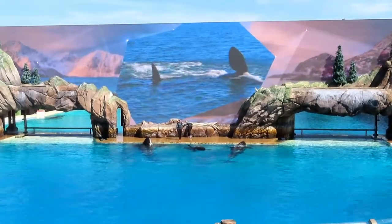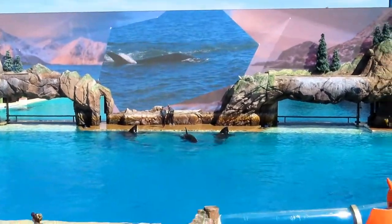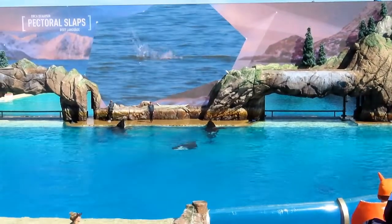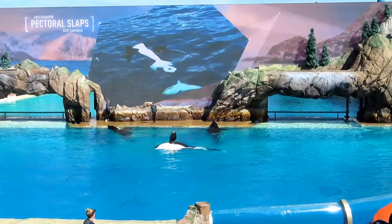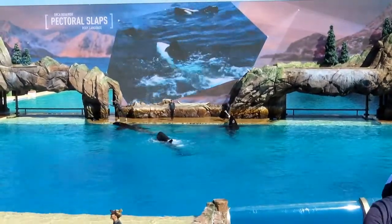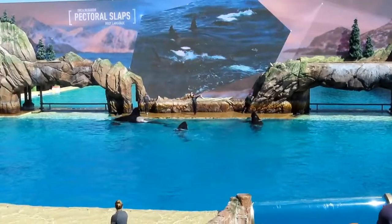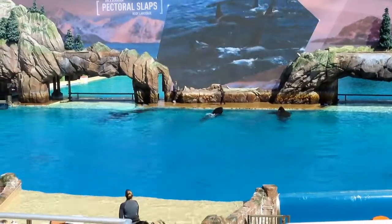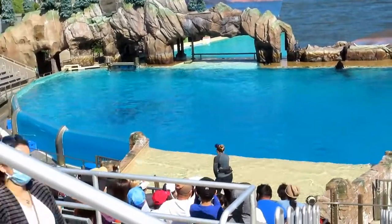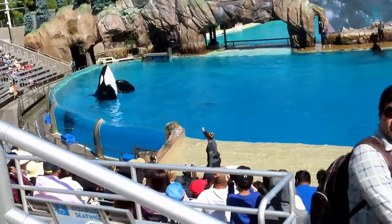Like all animals, killer whales use body language as part of their communication. They use pectoral slaps at the surface to show dominance or to get noticed. For example, a mom might use a pec slap to get her calf's attention. But when they really want to be heard, they breathe.